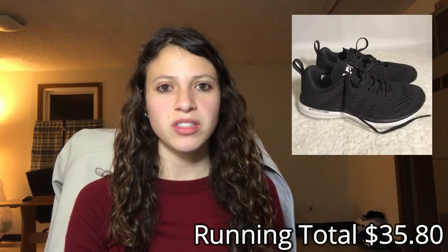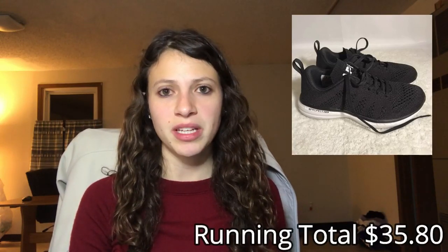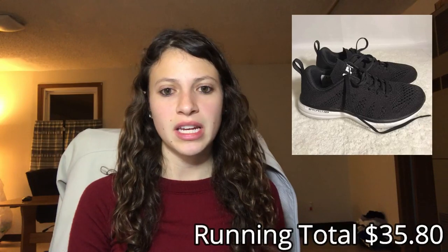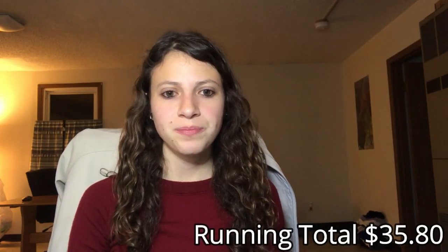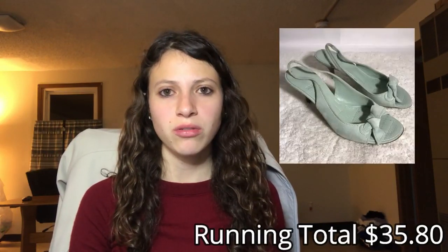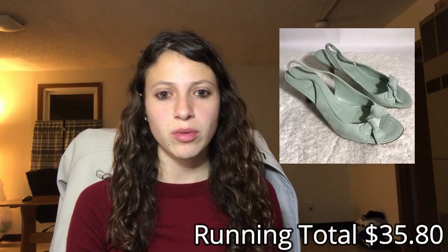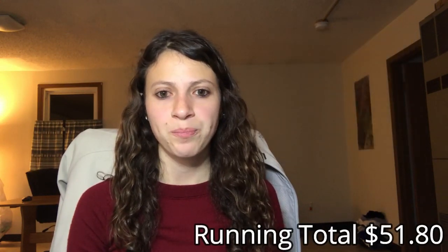So let's get started. The first pair were these APL sneakers. I sold them for $47. I had a shipping discount on them, and after fees I made $35.80, and I sold them on Mercari. The next pair were these Bally heels. I sold them for $25. The fees were $9, so I made $16, and I also sold them on Mercari.